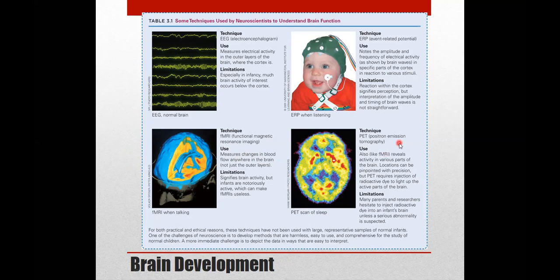The PET scan. This is a test that can be done where they inject a slightly radioactive form of glucose into the bloodstream. It's about like getting an X-ray or two. And then we can track where the brain is utilizing that. That indicates where the brain has been most active.